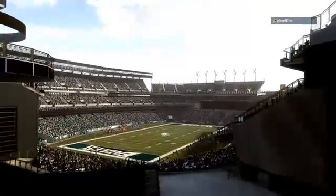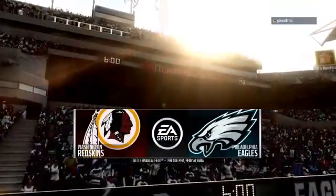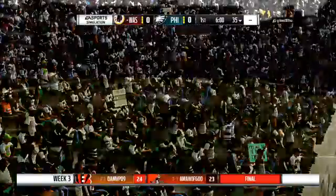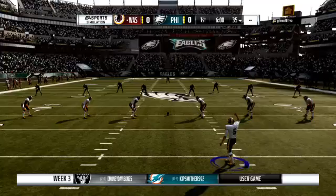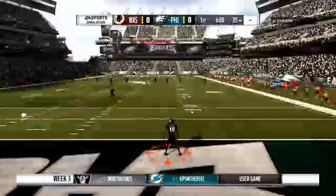All right, Coach, it's the NFL on EA Sports as you take a look there at Lincoln Financial Field in Philadelphia, PA. The scene a few moments ago, here it is. It's unlike any other in sport as both teams made their way out of the tunnel. These folks are fired up as their guys are ready to do battle between the Washington Redskins and the Philadelphia Eagles.